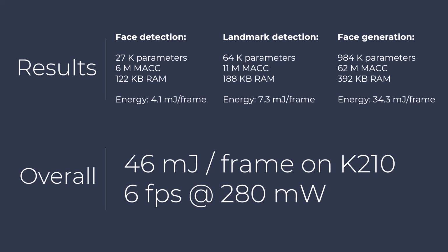As you see, the face detection step uses just 27K parameters, 6 million MACs, and 122 kilobytes of RAM. It consumes 4.1 millijoule per frame. The landmark detection instead is 64K parameters, 11 million MACs and 188 kilobytes of RAM with 7.3 millijoule per frame. So here we have a very nice kind of resource usage.